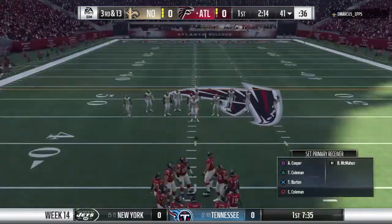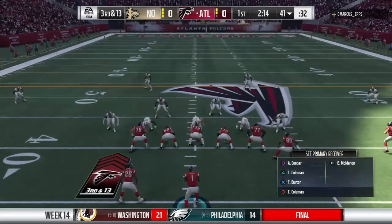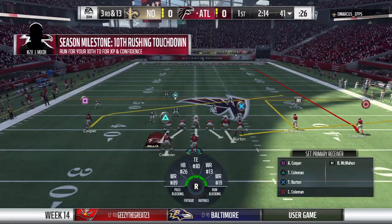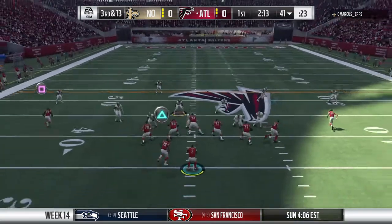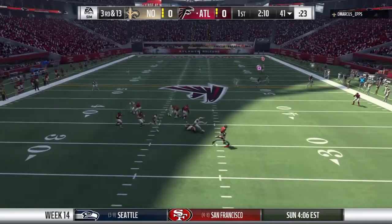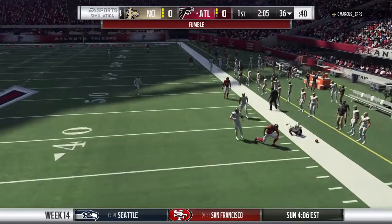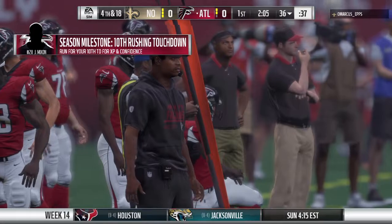So 1st and 2nd down went in the wrong direction. They'll try to do better here on 3rd and 13. The defensive line disperses a little bit here, maybe expecting a pass. Now on 3rd and long, they'll look to throw. Flushed to his right. Nowhere to go here. He lost the football. And the ball ends up out of bounds, so it'll be a loss on the play.